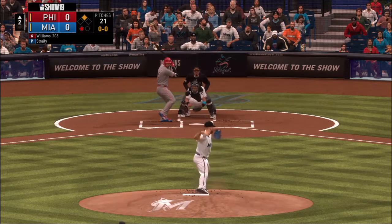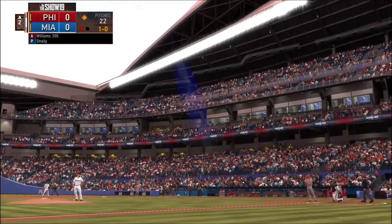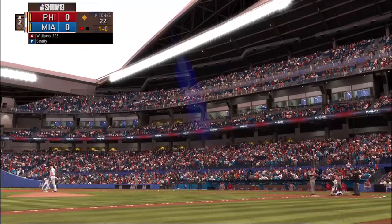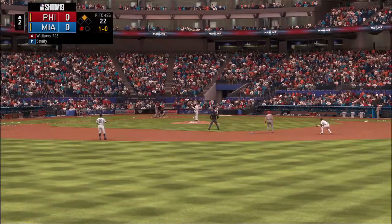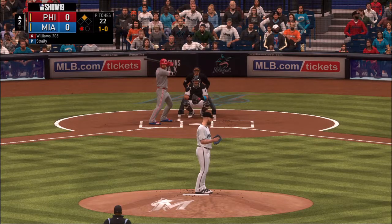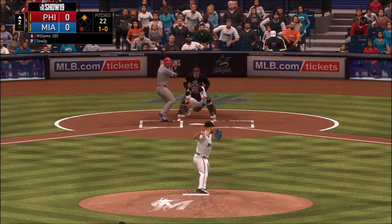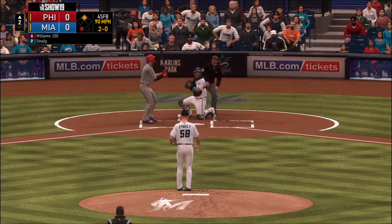Up next will be Nick Williams. As the first pitch misses to him, it's ball 1. And he misses low with it, 2-0.